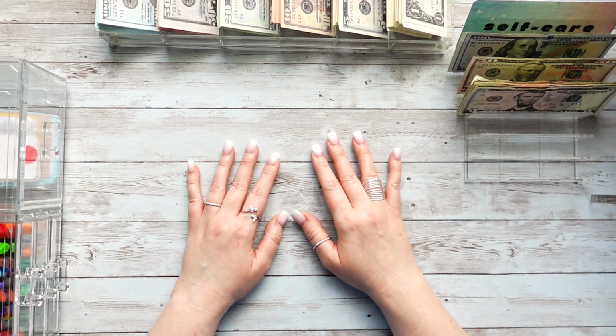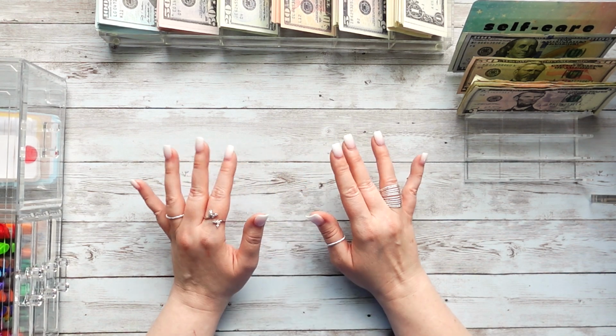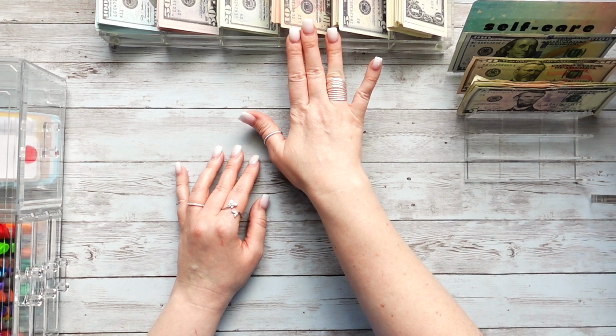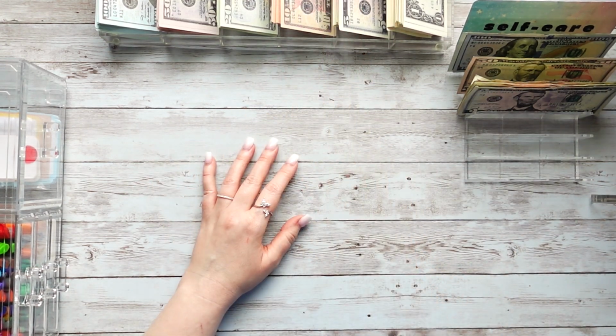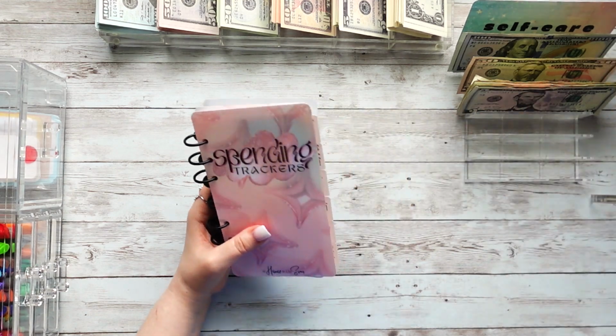And if you've been following me for a while, you know that I like to change things up with my budget. So that's why I do have the prop money here. I have changed a few things up. So let me grab the 3 binders that I have been using currently.